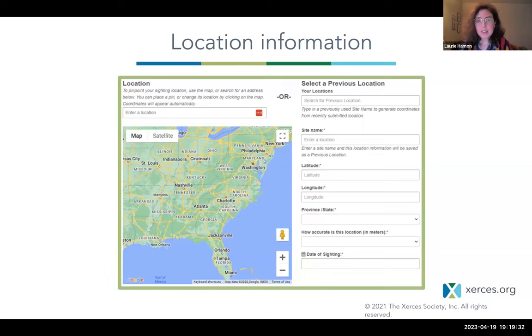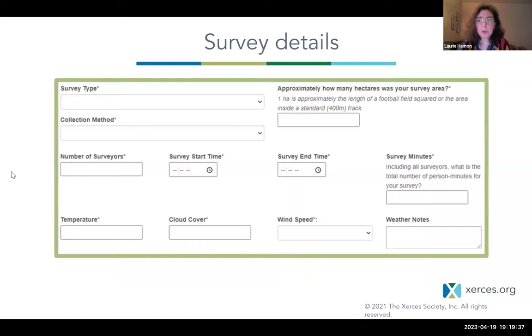And then there are going to be various drop-down menus for survey type, roadside or point, collection method. That's whether you collected all bees or whether you're a bumblebee expert and only collected every unique species, approximate hectares, surveyors, when you started, when you ended, and the weather information. So just getting that all in there.